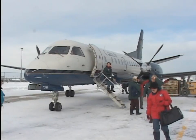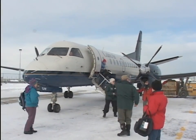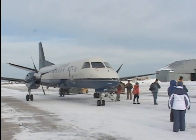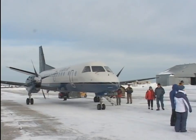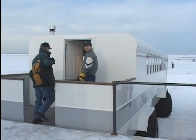We landed in Churchill after a three-hour charter airplane ride from Winnipeg. This wheat port on Hudson Bay is transformed into a tourist town for about 6 weeks in October and November, when people come to see the polar bears.